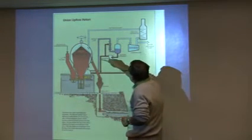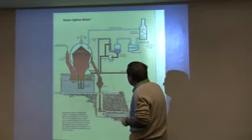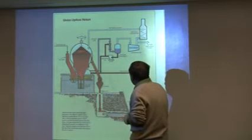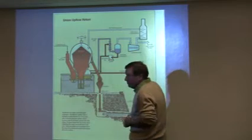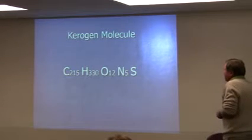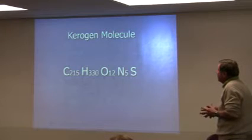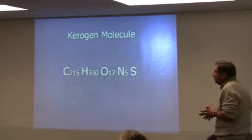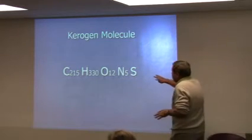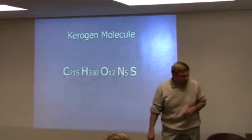The gases that are taken off are sent back in to heat the shale. The oil itself, your crude oil, is pumped off to an upgrading facility. The kerogen molecule, that's the black stuff you see in the rock there, is a large, complicated, complex molecule, as they call it, loosely bound carbon, hydrogen, oxygen, a small amount of nitrogen, and a small amount of sulfur.